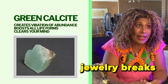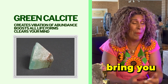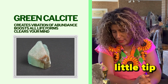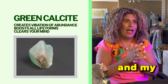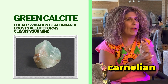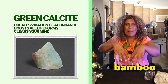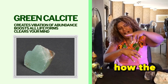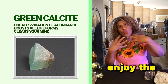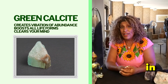Also, if your jewelry breaks and if your rocks break, no worries, put it in your garden because they love it, and I'm bringing it back to Mother Earth. It's kind of like burying it back to where it came from. Another great little tip: my bamboo absolutely loves my broken carnelian bracelets or whatever, my beads. I don't feel like beading anymore, so I drop them into my bamboo vases, and you can see how literally the roots wrap around the crystal and enjoy the energy of the crystal. So I always knew that it works very well in gardening.